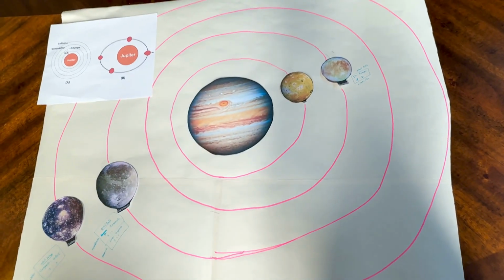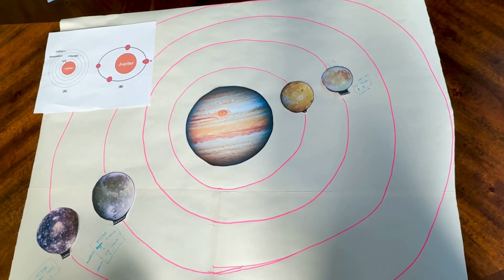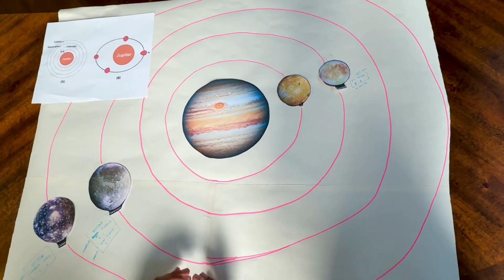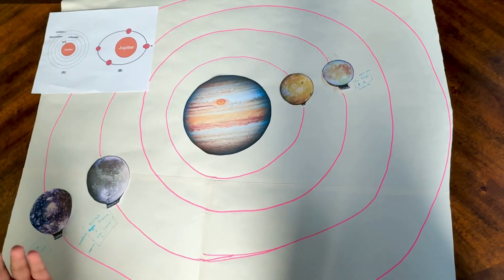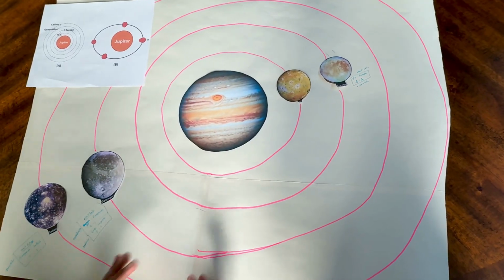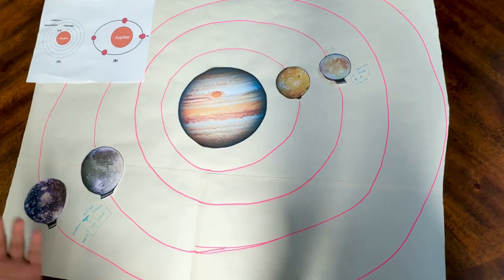In this video, we're going to be talking about the Galilean moons of Jupiter. Jupiter has a total of 60 plus moons, and the reason I'm saying 60 plus known moons is because we're not exactly sure how many total moons are orbiting Jupiter. But as of now, we just know that there are 60 plus moons.